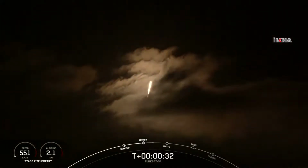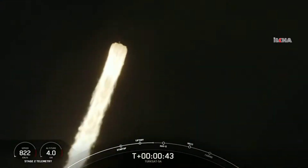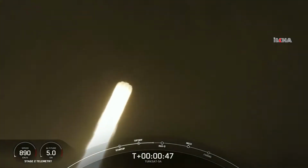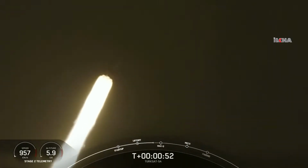We're now 30 seconds into flight on the Falcon 9. All engines are running at full power. We are preparing to enter through our first major milestone after liftoff, max Q. It's going to occur at T plus 1 minute 12 seconds. We're going to throttle those engines down. We've confirmed nominal status from the avionics team.